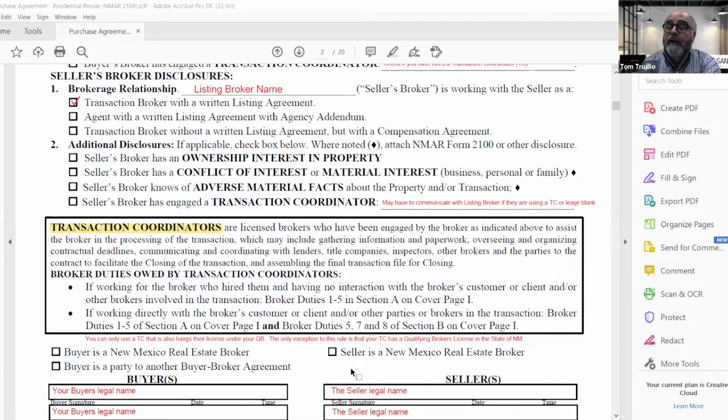Okay, now you can have an assistant, and they can do TC work for you, but they better be a broker, and you're not identifying them as a TC unless they claim they are a TC and they've come and basically registered with me. The only exception to that rule is if a TC is a qualifying broker. So when Miss Travis gets her qualifying broker and still works as a TC, she can go anywhere in the state. So there you go.